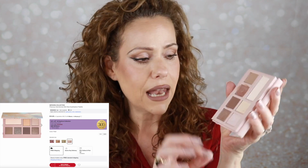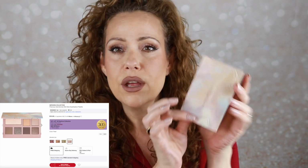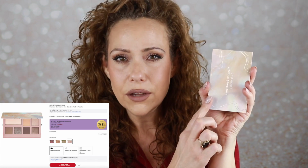This is a beautiful palette, and I'm told that it's often sold out. So if you can't find it online, go in store. Really nice. Sephora Collection eyeshadows very rarely disappoint me.